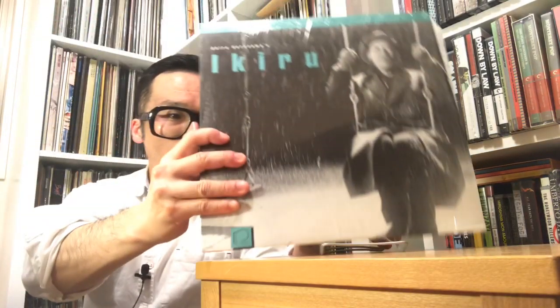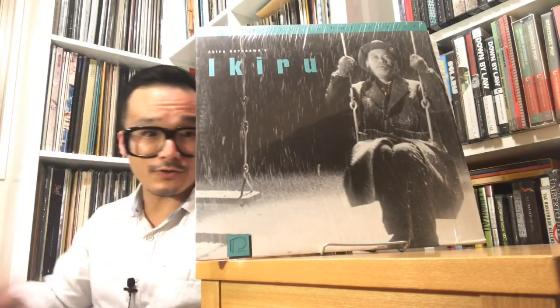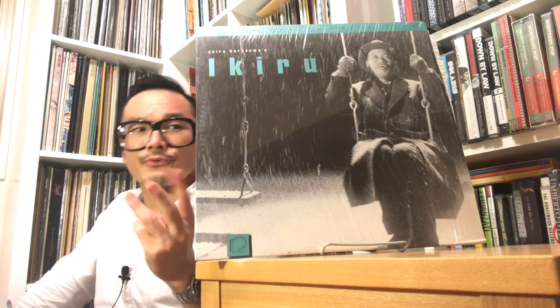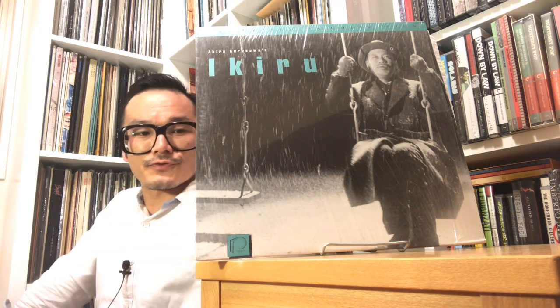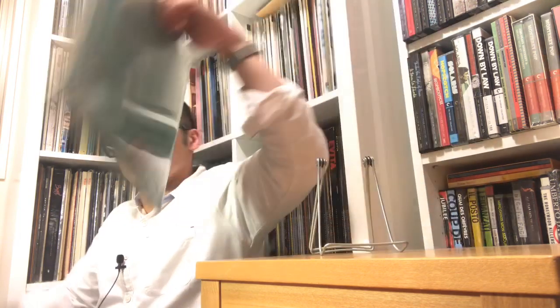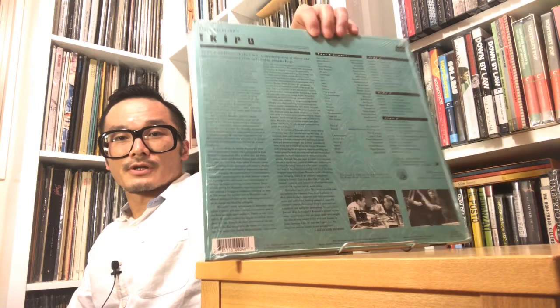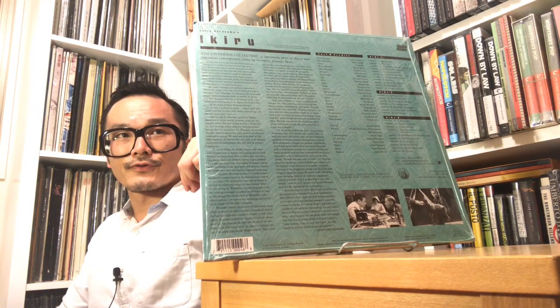Next is spine number 114. This is the release of Ikiru. This is CLV. So this is two discs, but three sides. No special features necessarily, but again, it's great to have this film. Criterion Collection. There we go. So this is Ikiru.